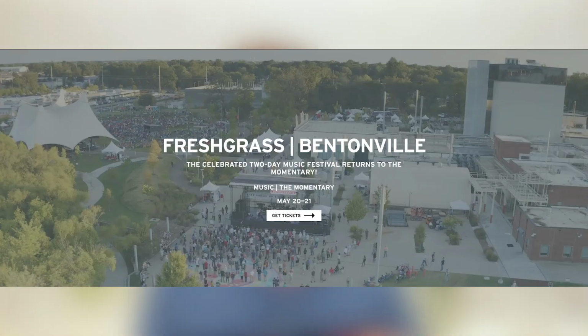And one other really cool thing about Bentonville is the fact that there are going to be so many music festivals this year in Bentonville. So we have the Fresh Grass Music Festival coming this weekend, so it's kind of like a bluegrass festival. It's going to be located at the Momentary. I'm going to be there. I'm going to be doing some video there, so I'm really excited to check that out.